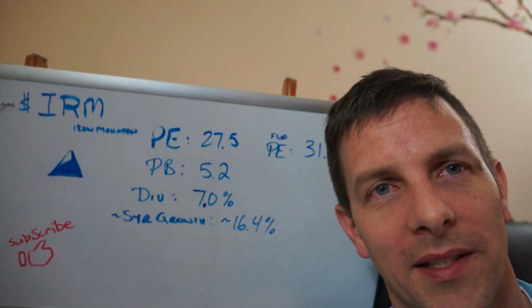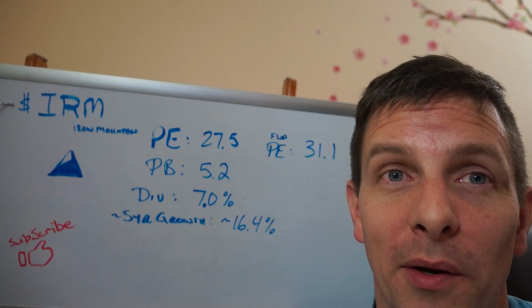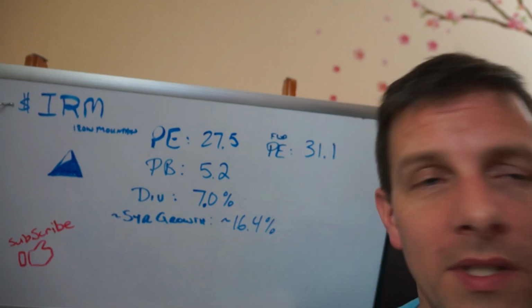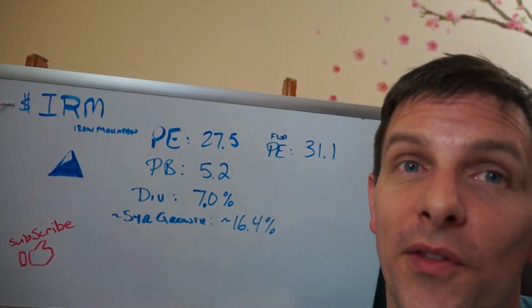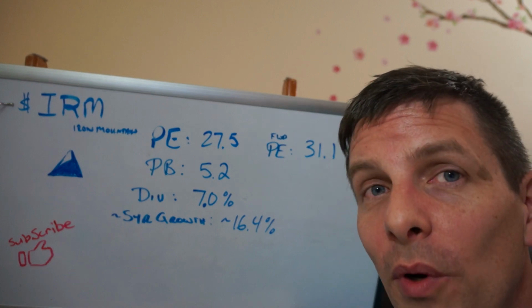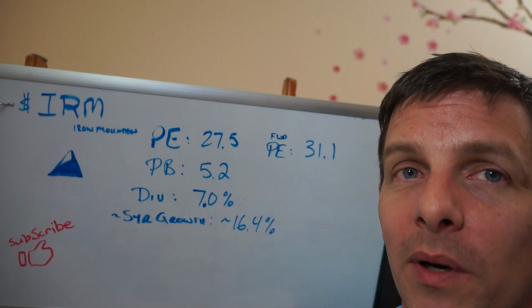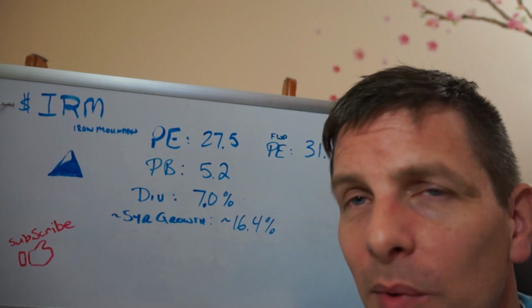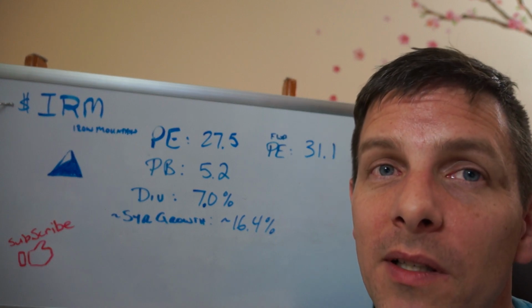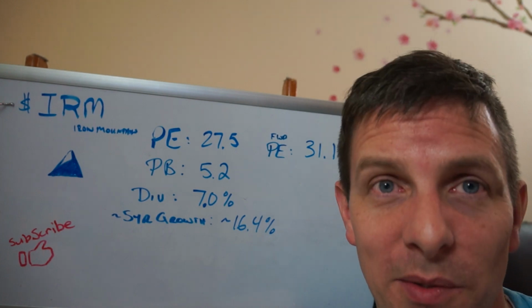Now, this company has moved to a REIT structure, which means they pay out a lot of their earnings in dividends. So this company is currently sitting at a stock price of $35, and that gives them a PE ratio of 27.5, and a forward PE ratio is estimated at 31.1. A price to book ratio of 5.2. Now, these are all fairly high numbers, so it's got to have something else to it.